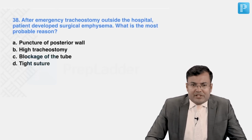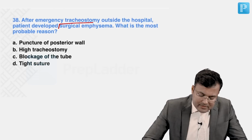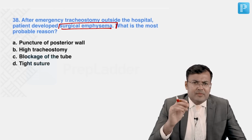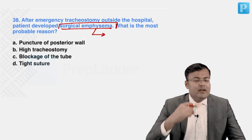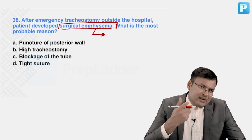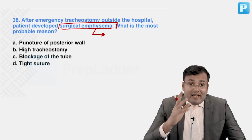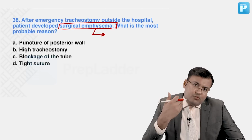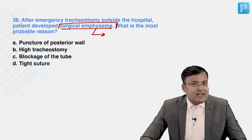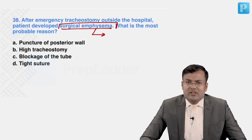Question number 38, a new question. After emergency tracheostomy outside the hospital, the patient developed surgical emphysema. Surgical emphysema is one of the common complications of tracheostomy. What is the most probable reason? Why does surgical emphysema occur? Generally, if we apply a tight suture around the tube or tight packing material around the tube, what happens? There is extravasation of air into subcutaneous tissue. Rarely we injure the posterior wall of the trachea. Then also there is surgical emphysema, but that's a rare cause. Common causes are tight packing material and use of tight suture around the tube.